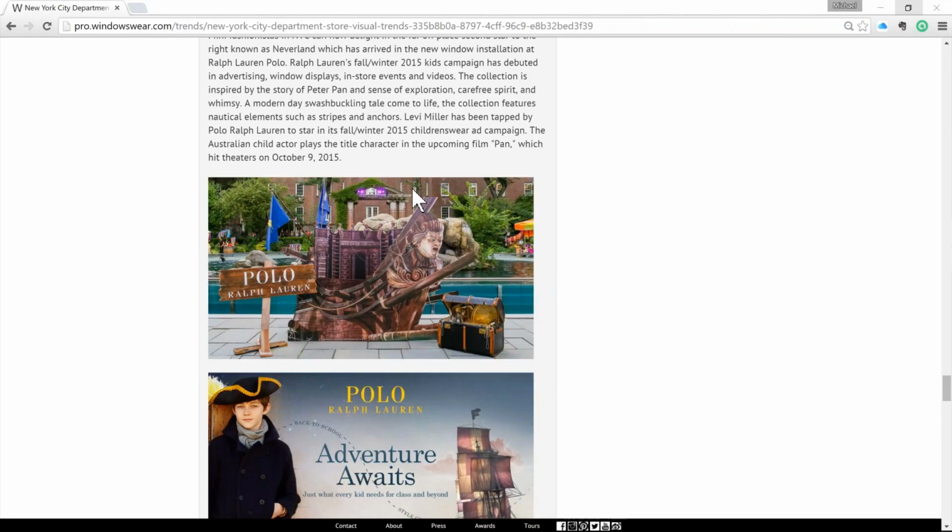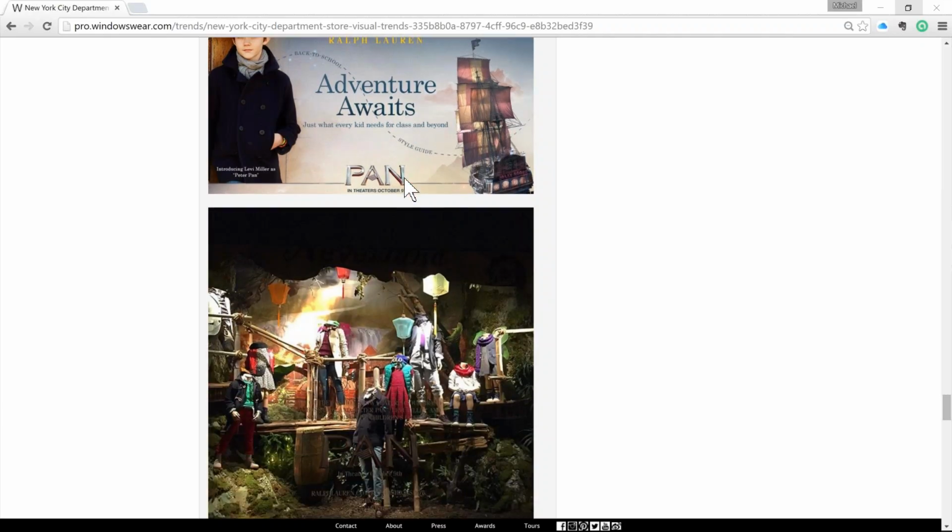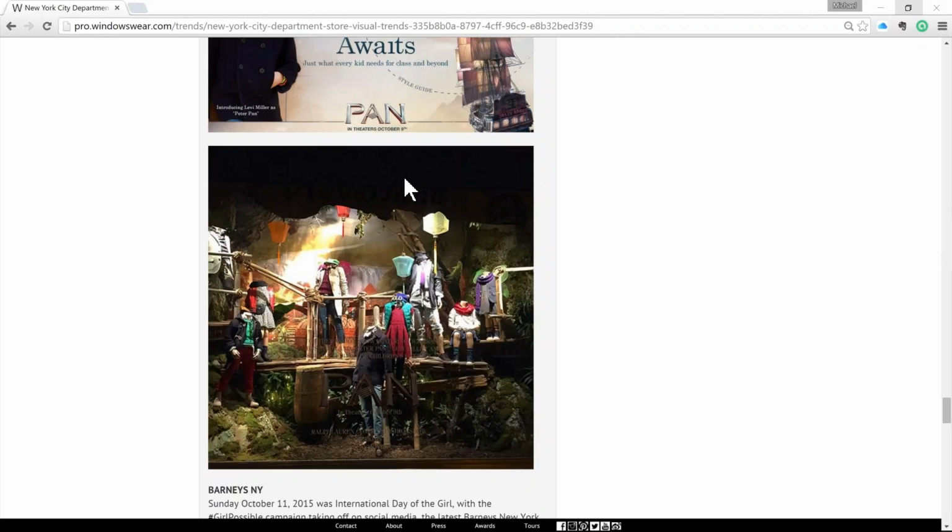It's starring Hugh Jackman and Rooney Mara, and this young man, Mr. Levi Miller, who actually plays Peter Pan himself. So Ralph Lauren has tapped him as their spokesperson for their children's line, which I think is genius, because how often on Fifth Avenue do we get to see kids' clothes? But if you figure adults are wearing the designer, they're probably dressing their kids in the same designer, if not something comparable. So why not? I think it's fun, it's youthful, and it's really sweet and refreshing to actually see.